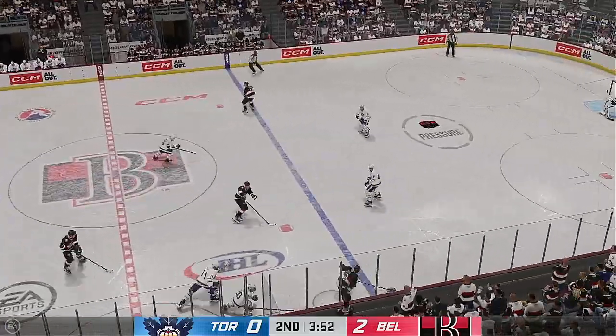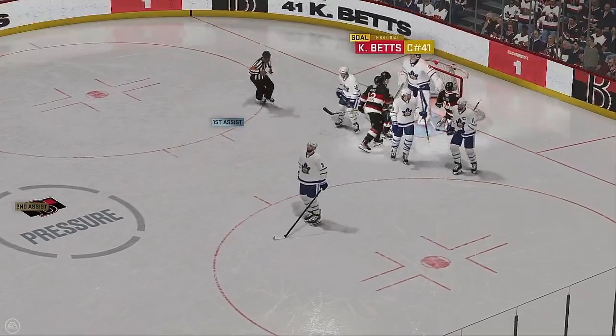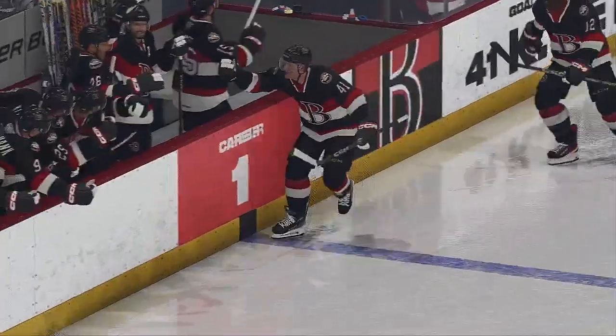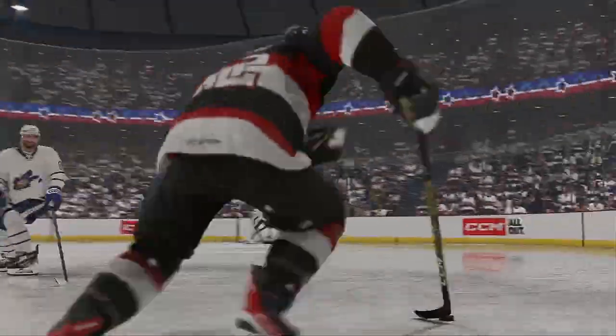Up along the wing. Here they come on the rush. Beats the puck over. Scores! They strike again, and that's three unanswered goals. Over and over and over again, James. And you can see the excitement on the bench. They know that they've deflated, and they've pushed their opponent back on their heels. They need to keep plugging away here and not get complacent.